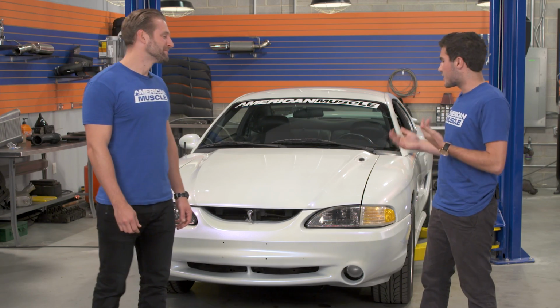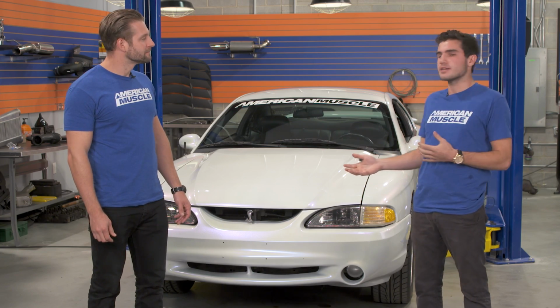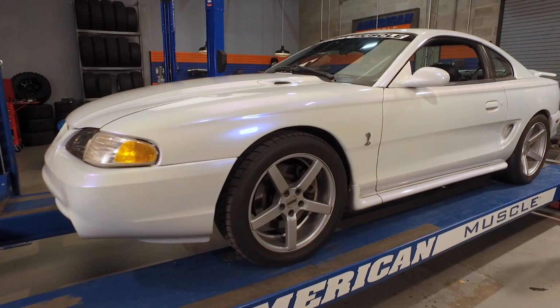But since this build is such a common one with all the 95s and 94 to 98s, I should say, I figured I'd differentiate it somehow. I'd pick up this, the Autoflex paint you see here. It's got the color shift.